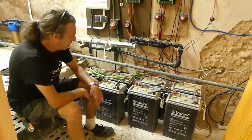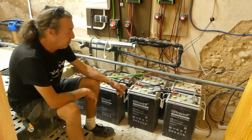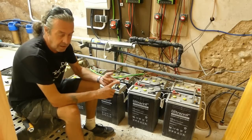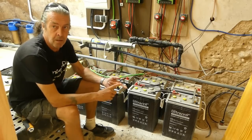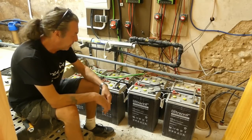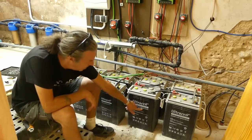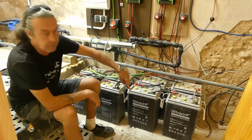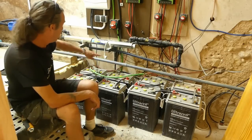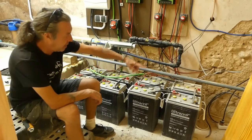So these are the batteries in question. I'm not going to name them at the minute, because I'm currently in talks with the manufacturer and the people that supplied them. Funnily enough, the people that supplied them no longer supply them because they're not very good. We've had a load of problems with them. You can see there's 600 amp batteries, 6 volt batteries, in 2 banks of 24 volts. They're wired in series.